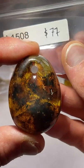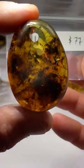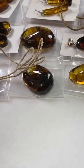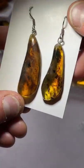This is like amber bushes. 77 bushes in the amber. Look like this. And one more amber, and then we will go on to show you the good stuff. Amber is good stuff too. Look at this.